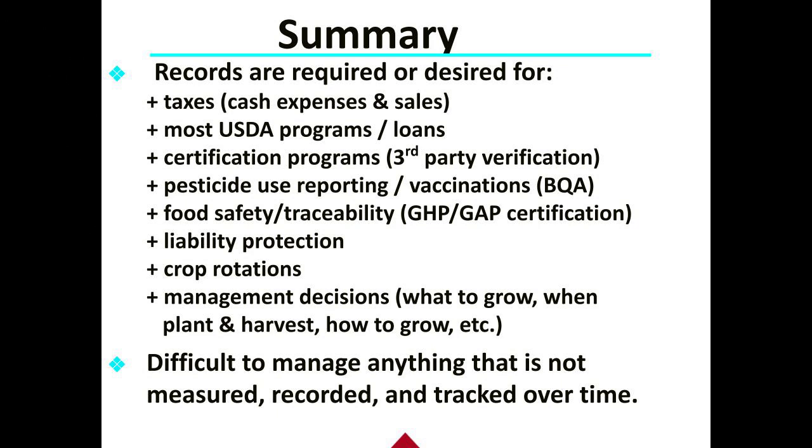Related to that, food safety and traceability. It's for your own good in terms of having that liability protection, knowing what practices you did, that you didn't apply fresh animal manure, or that the animal manure didn't come from you. Also needed for crop rotations, and for those management decisions on what to grow, when, and how to grow it. So there's a lot to do in terms of time commitment to keeping records, but it becomes a fundamental part, I think, of how people manage.